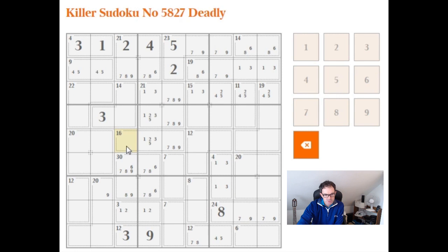So the question is, could we have a 1 here? And the answer is no, because if we have a 1 here, these 2 cells have to sum to 15, and given the options we've identified, that's not going to work either. So that means that the 1 is in one of these 2 positions in this 3x3 box. Let's write that in and see what it tells us.